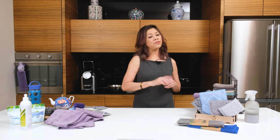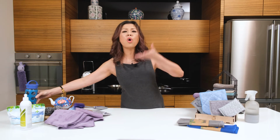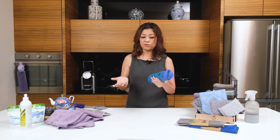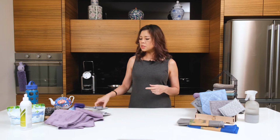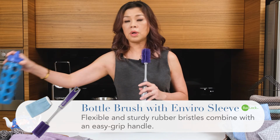Now, the next item, every kitchen will have drinking bottles, teapots, long tall glasses where your hands can't reach. And if we think that if we just put water, we don't need to scrub it, that's very wrong, because it does feel a bit slimy. And sometimes when I look at some of my tin cups or my ceramic cups, if I'm just using it for water, I also see brown spots. So there could be some contamination in the water. Our water is not as clean as we like it to be, all right? So this is where the bottle brush comes in really handy for all these long, tall glasses.